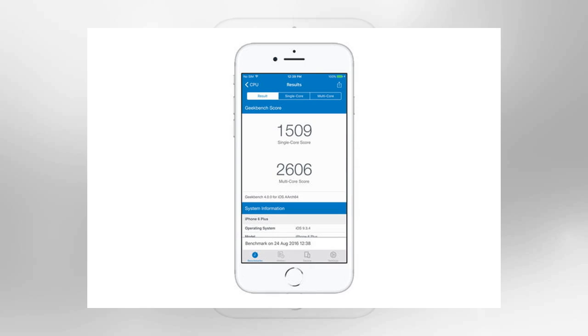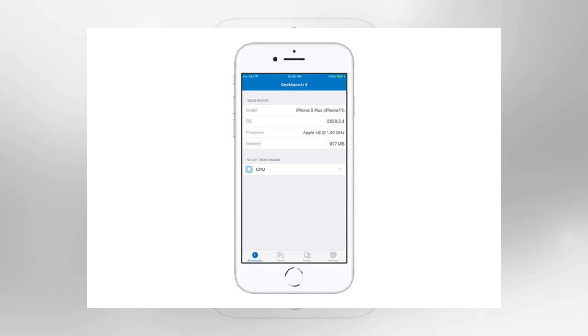Here's a list of the average Geekbench scores for each iPhone model: iPhone 6 and 6 Plus, 1400; iPhone 6s and 6s Plus, 2300; iPhone SE, 2400; iPhone 7 and 7 Plus, 3400.